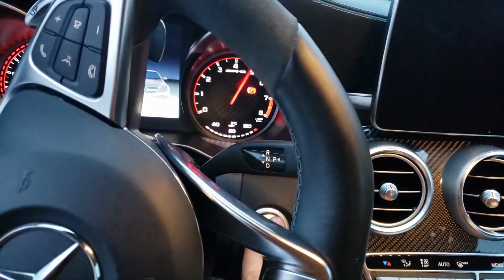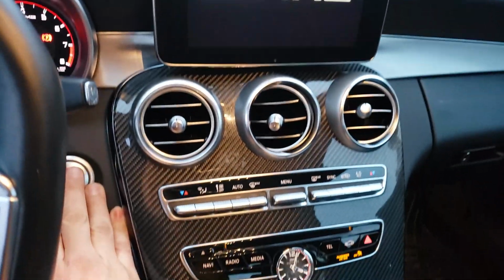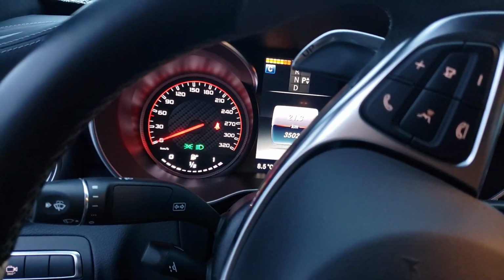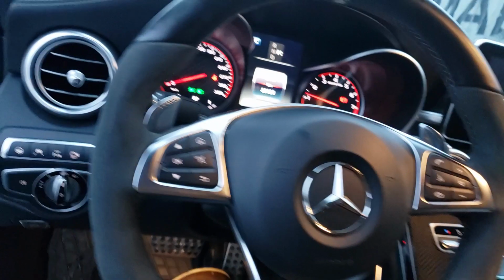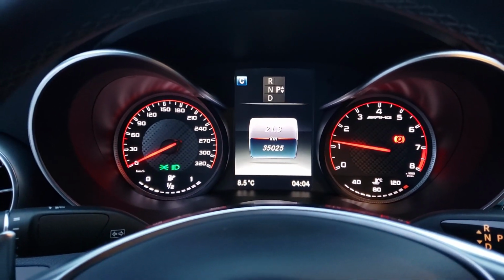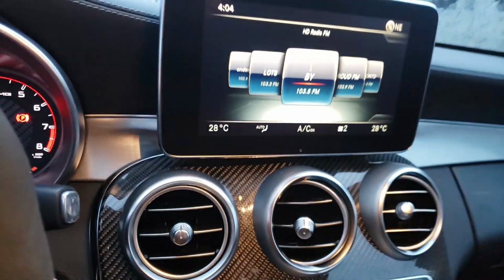We're gonna hit the start button. See, everything does come on. Seems to work. Steering wheel's good with no signs of wear and tear, any issues like that. Over here we're looking at all the electronics. The radio seems to work.